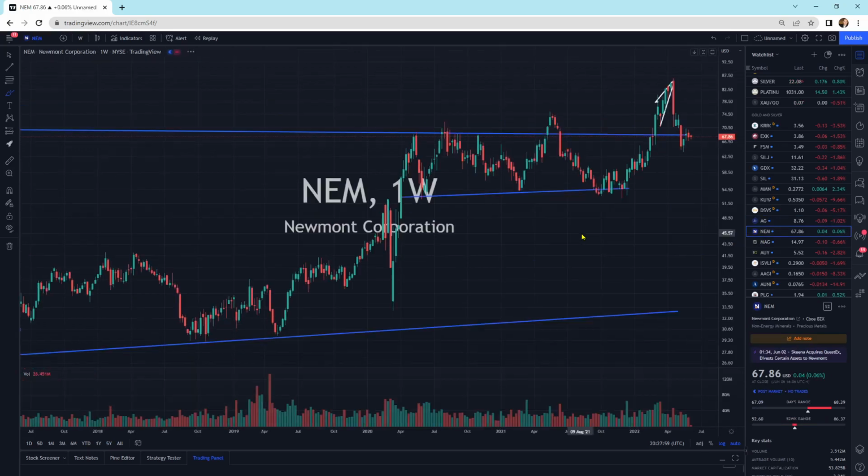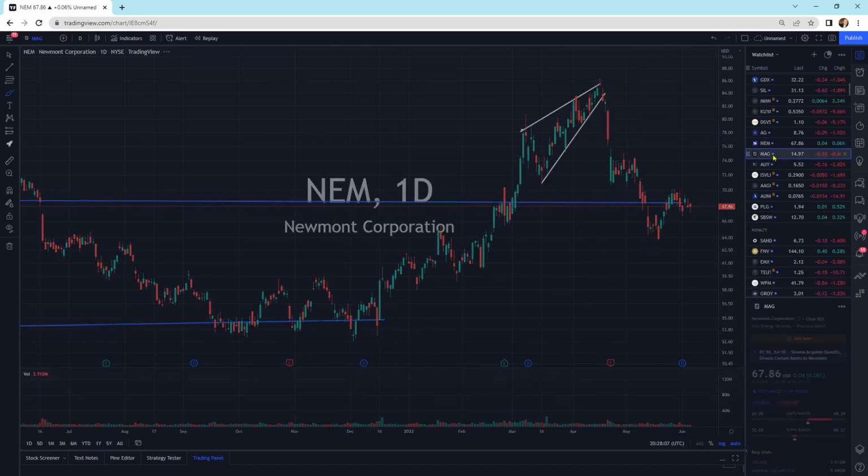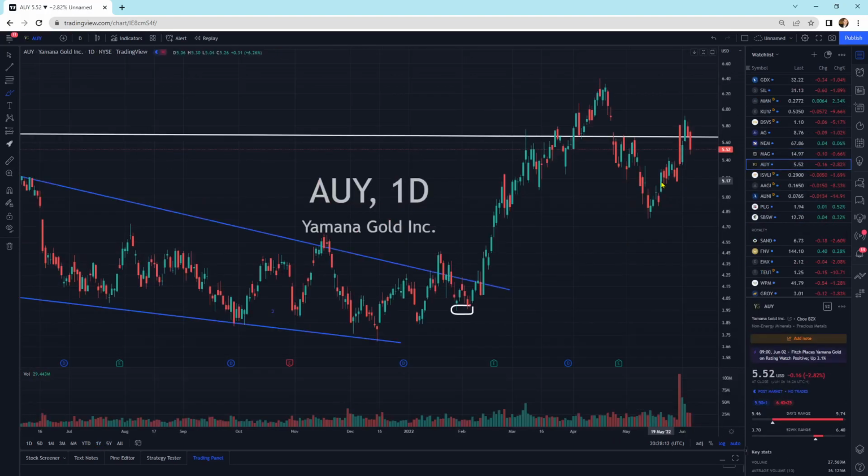Hopefully. Newmont, getting a little bit of selling pressure. It's right at that resistance support line. Mag Silver, just a small down day. Still looks good. Yamana Gold, getting sold off a little bit.